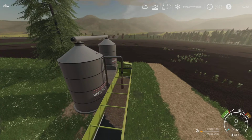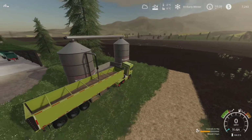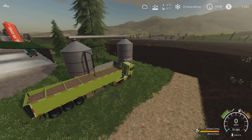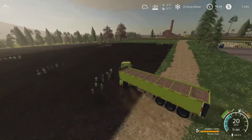So here we go. Thank goodness I switched over to these silos. I don't know if they're the fastest unloading silos available, but they sure are darn quick, because that all-in-one I had before was dreadfully slow. This one fills up, as you can see, 300 liters. Filled it up fairly rapidly.